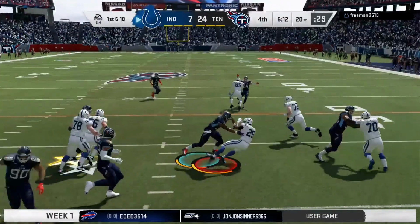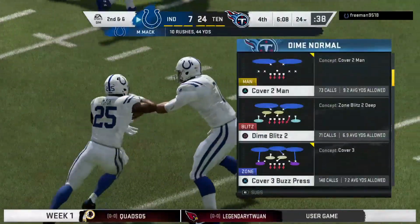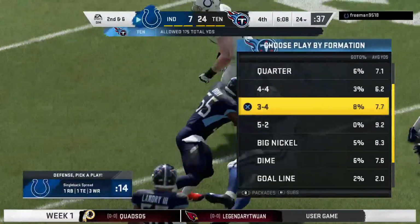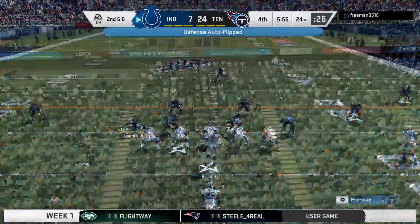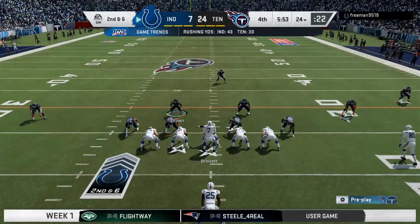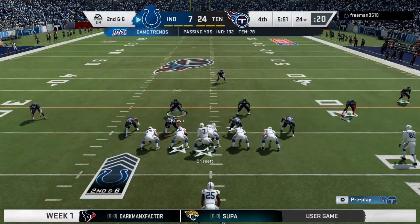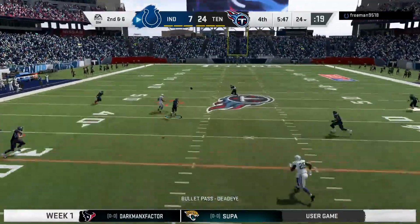Starting the drive with a give to Mack. And he's brought down at the 24 after a gain of 4. It'd be hard to say that a defense wouldn't be ready for a first down run. And when you can gain that kind of yardage against a defense that's really geared to stop that play, your confidence has to rise, and now you've actually opened up your playbook. You want to throw the ball now for play action, you're good to go.